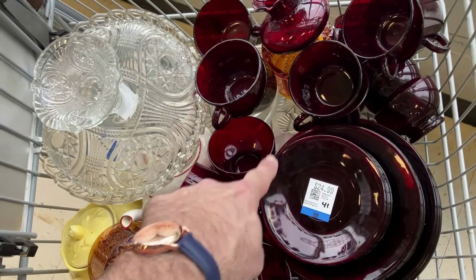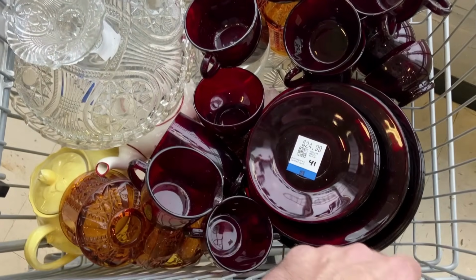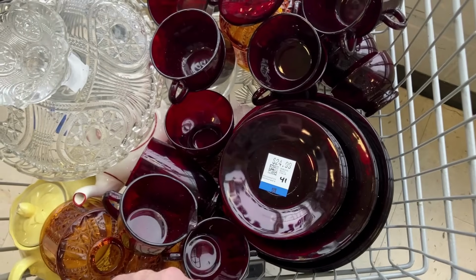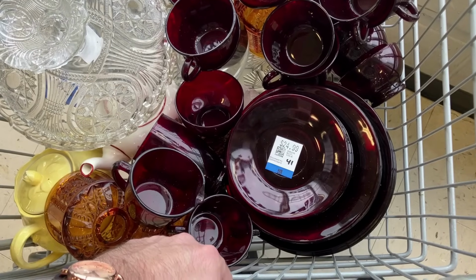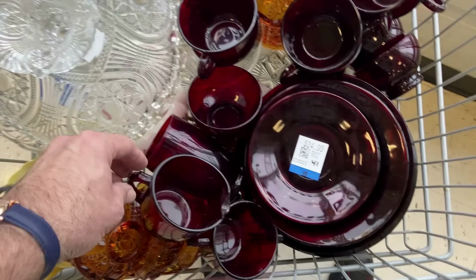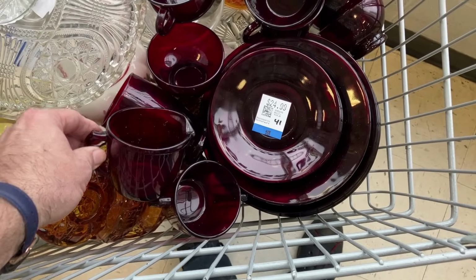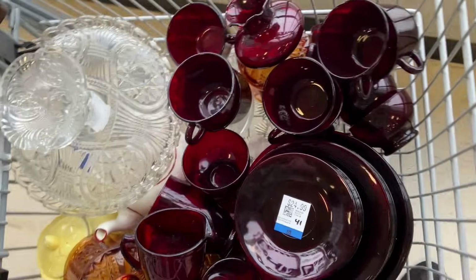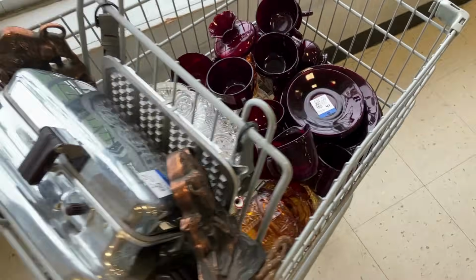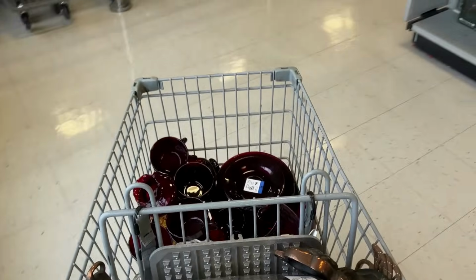I've got 3 EAPG glass cake stands and 41 pieces of Anchor Hocking Royal Ruby Red for the price of $24.99. And look, here's another cream and sugar. Just got one of those the other day. And then some other things there in the bottom of the cart you can't quite see. You know, we'll take a much closer look and talk about everything at some other point.